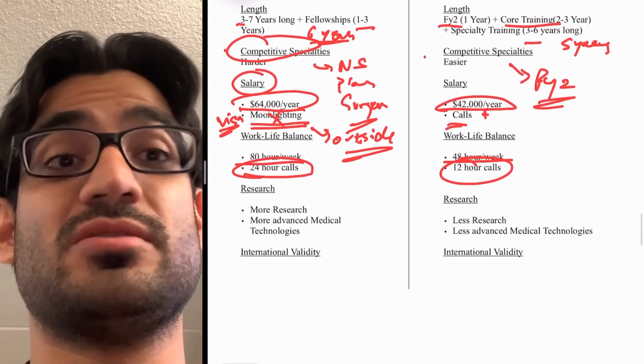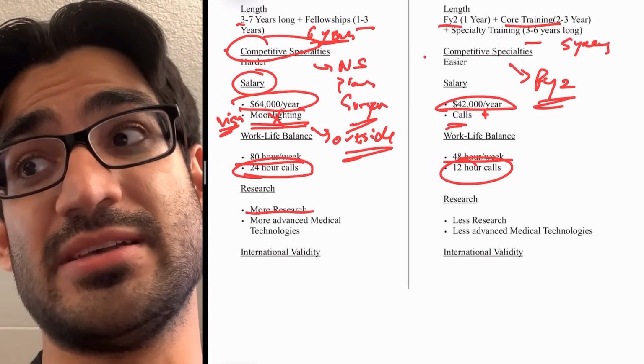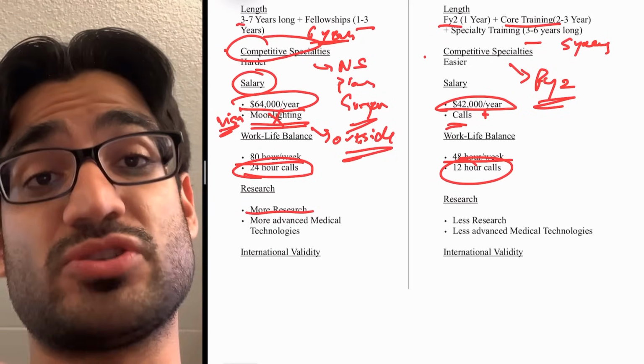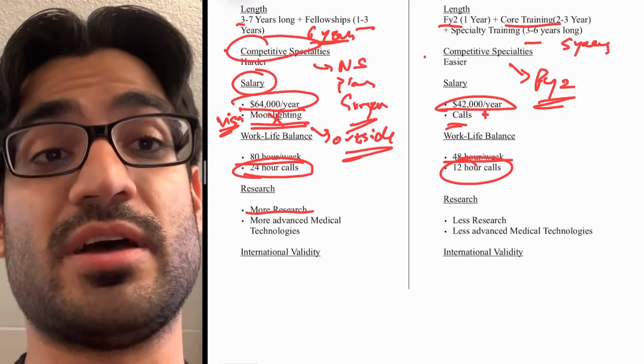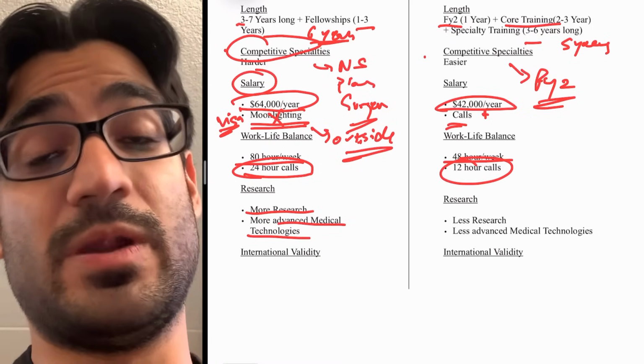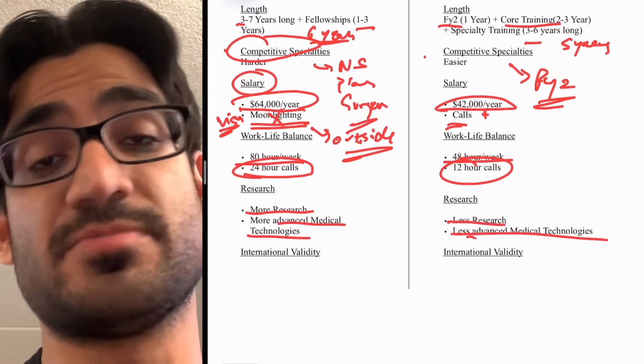Research-wise, I would say in the US, there is far more research because the medical system is privatized, and that generates a lot of money for hospital systems to invest in research, especially if you're on a university program. And the medical technology is more advanced because again it's a private system. While in the UK, because it's a public system, there's less research and less advanced medical technology.